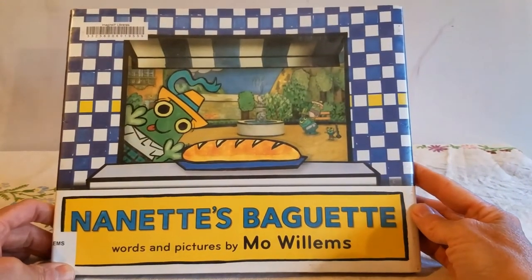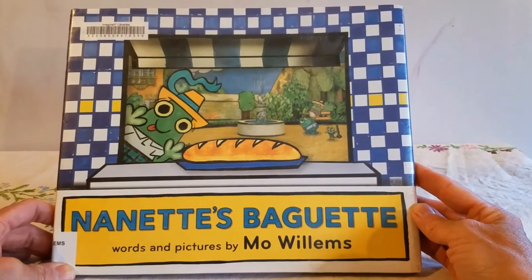Nanette's Baguette, words and pictures by Mo Willems.